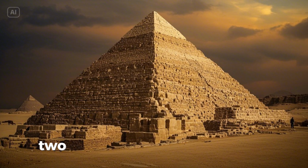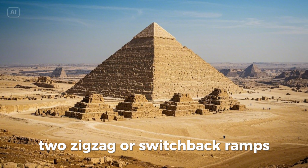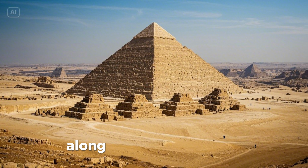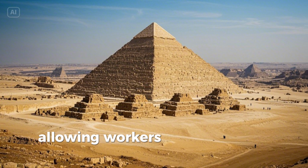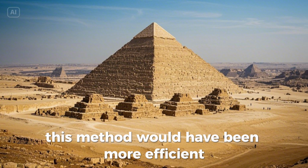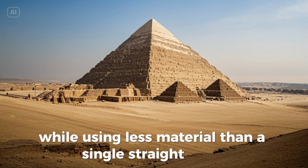2. Zigzag or switchback ramps. Some scholars believe ramps may have been built in a zigzag pattern along the pyramid's face, allowing workers to haul stones up at a gradual incline. This method would have been more efficient while using less material than a single straight ramp.